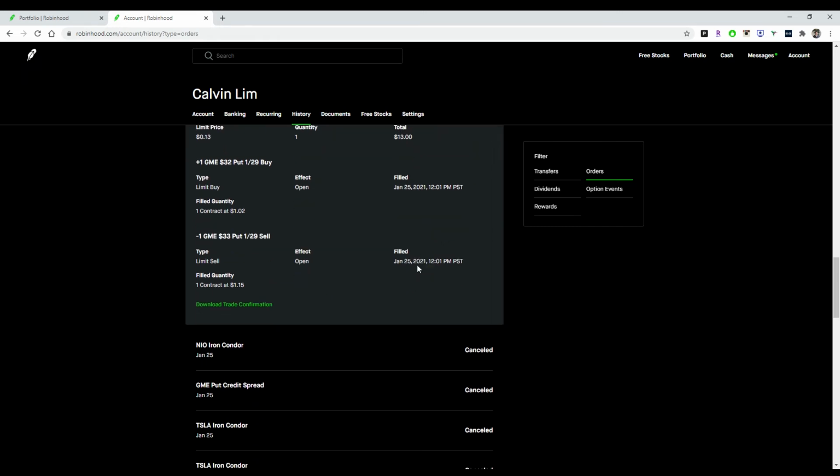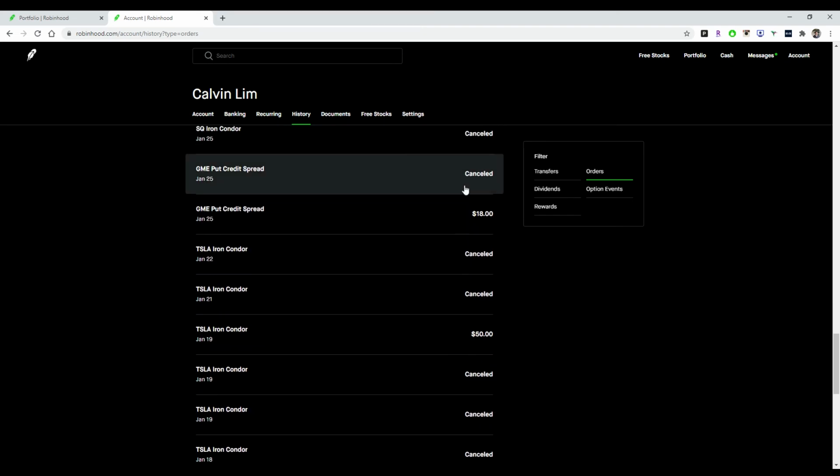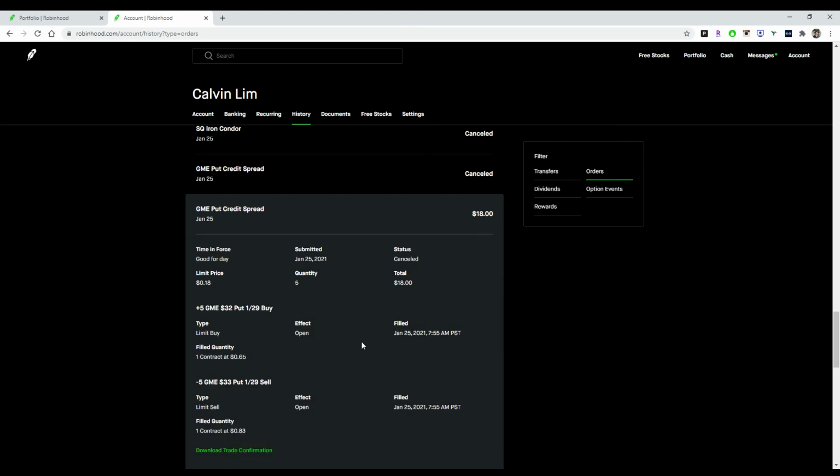Now I also did open another GameStop credit spread right here, the same idea. What happened was that I originally was trying to open 5 for a credit of $18 each. That would have been an 18% gain. The problem was that it would not get filled, and I only got one of these orders filled. But still, $18 or an 18% gain for a contract that was about $70 out of the money was definitely a really great return, and it was, in my opinion, very safe.